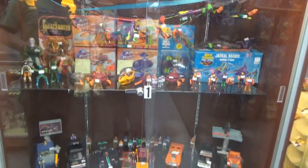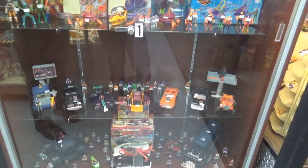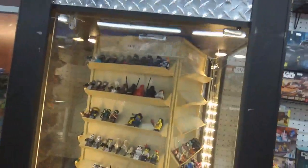Starcom, Air Raiders. He's got a little bit of everything. M.A.S.K. Yeah, that's the Toy Biz robot.